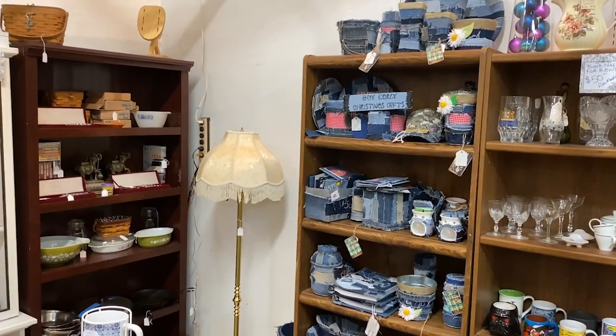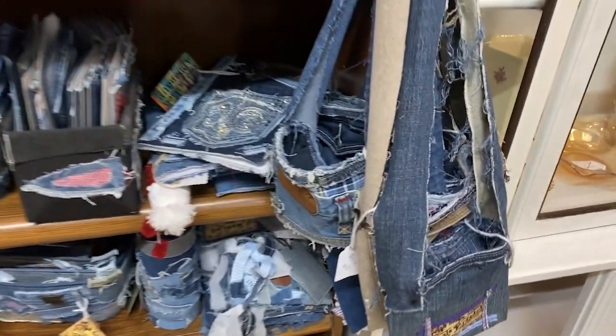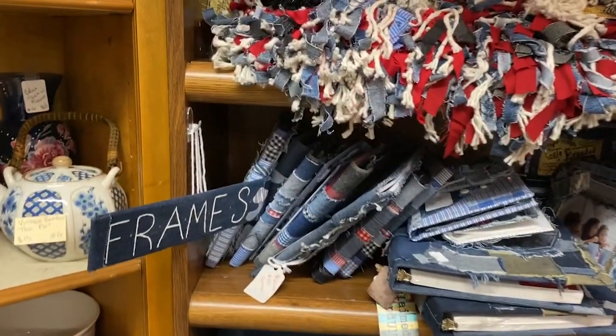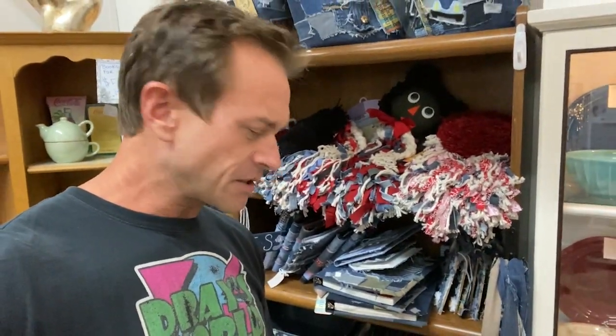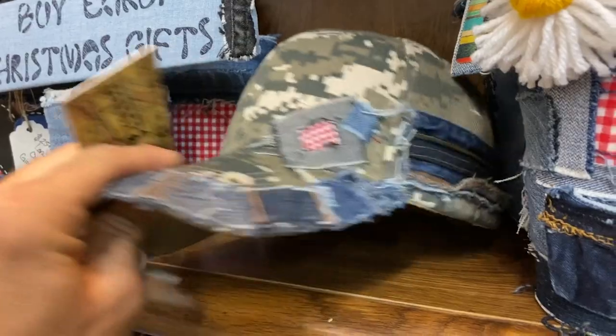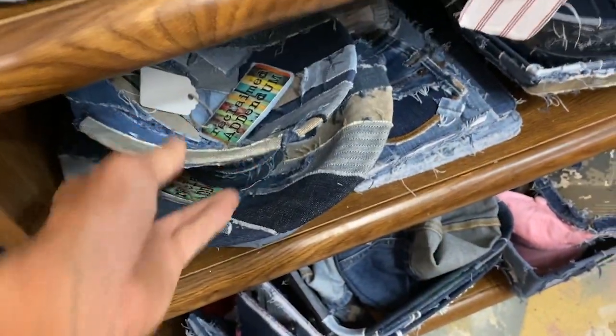This person has taken it upon themselves to use blue jeans and make creative items. Little purses and book covers, journals, hats, frames. I love this. I love when people are creative and they do something interesting out of old stuff, you know? I've got some old jeans laying around that I've had intention of doing something with. This is inspiring. Love it. I would never wear that hat, but somebody would. A jeans bowl. Just a glass bowl with jeans.